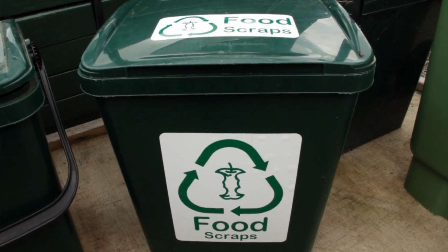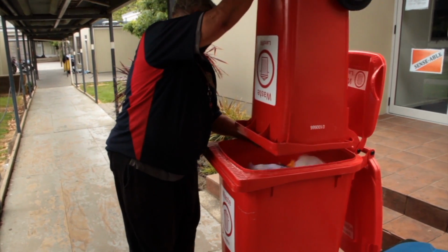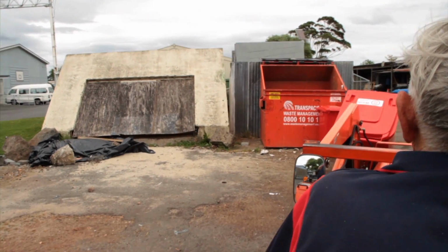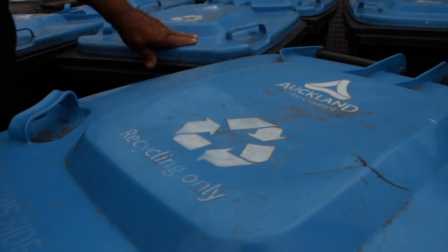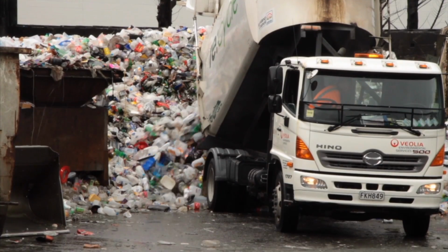General bins were also removed from all kitchens and bathrooms and replaced with green bins to collect all food waste and hand towels. Behind the scenes, ground staff and cleaners worked very hard to collect all the waste from the red, blue and green containers. Red waste was really easy to manage. Nothing much had changed. It was still destined for landfill, but there was a lot less of it. Blue waste still worked the same, being collected by council every 2 weeks. There was just so much more of it.